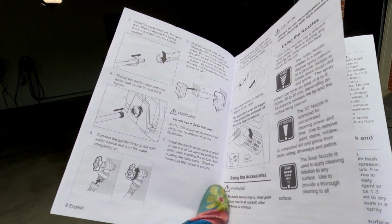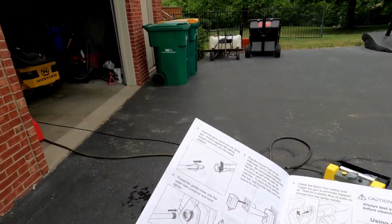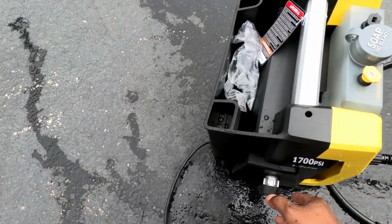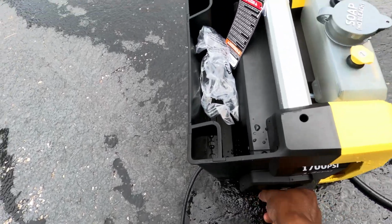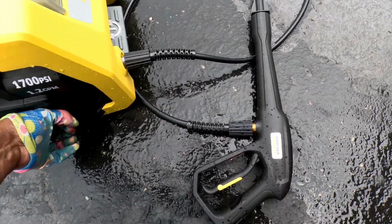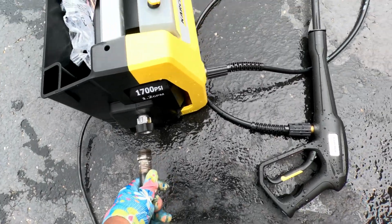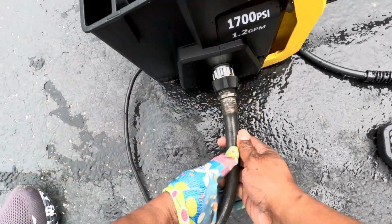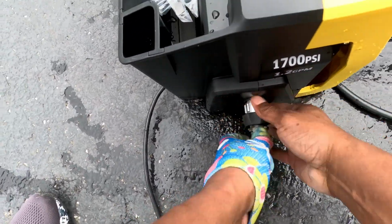I don't know if it really states it in here, the garden hose on here. But if you look on here, it has the black part on the outside. I could not get that thing to connect to the hose, but now that I put this on this side, I can tighten it down. Okay, and that makes it a lot easier. Now this makes more sense. Now I can just attach the hose to this. There we go.